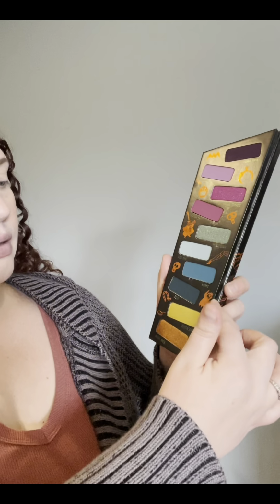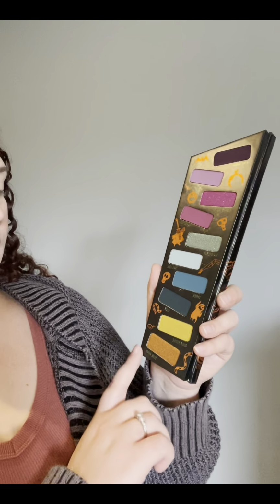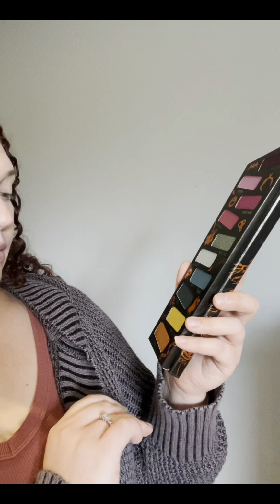See, I planned on just using these today, but doing a look with these and these a separate day. I know that's going to be a bit of a more simple look, but I love orange and I love yellow, and I'm wearing orange already, so we're going with that anyways.